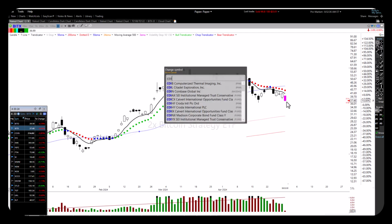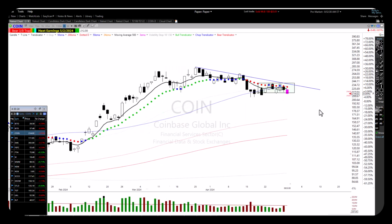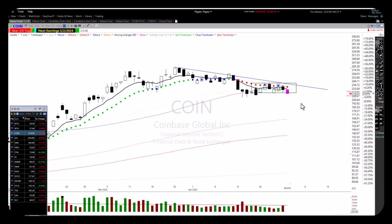Coin is looking short. Now, we've talked about Coin here the last few days, and we drew this box around here. Then what I felt was we needed a little more information. We weren't getting enough information to be long or short. And I had said, well, I do that box. If we break out here, that would be a signal to be long. On the other hand, if we break down, that would be the signal to be short.